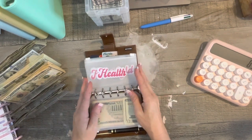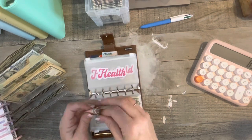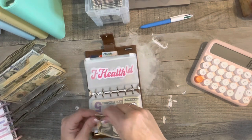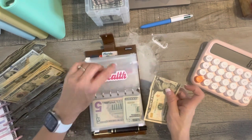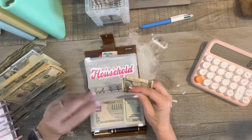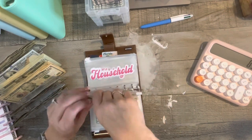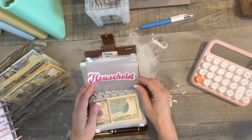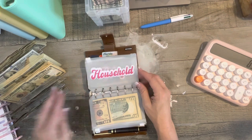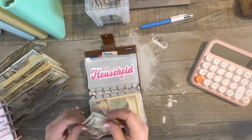All right, health is going to get 10. Just to keep it easy, I'm going to put a 10 in there and hope that I got the right amount. It's hard, you know, when you plan something and you want certain denominations, and then you get there and you can't get them. It's like, what do I do now? All right, household is going to get 10, so let's go with 2 5s for now.